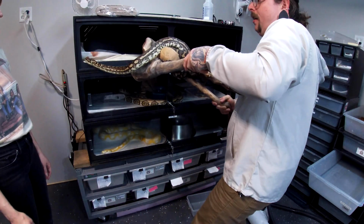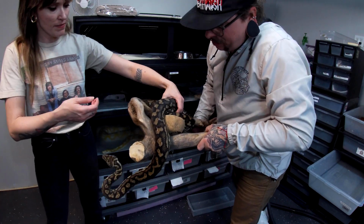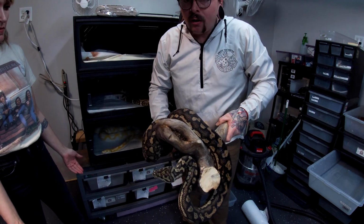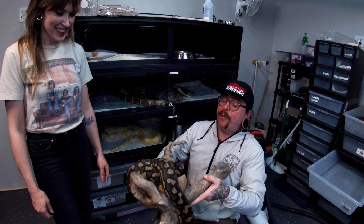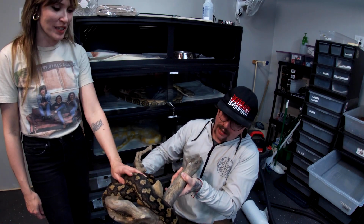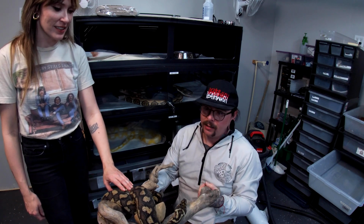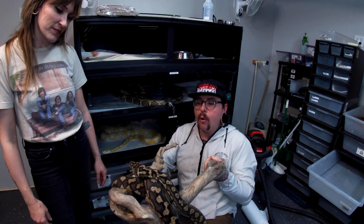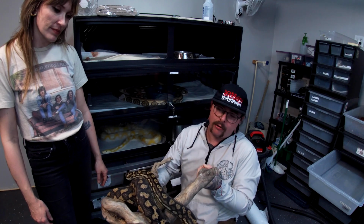Look at that. Look at her. Hey, good girl. We can leave her on the log. Do you want to stay on the log? So this is the only carpet python I've ever seen in real life. I don't know if this is big or small. She's getting big. I do know that they seem to make really good pets. They're pretty easy to care for. They eat great. They're not ginormous. Good temperament. They perch. They just don't lay on the ground all the time.